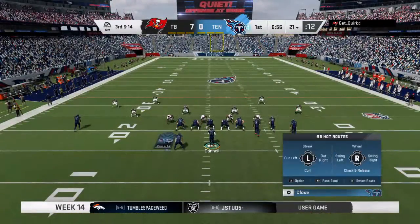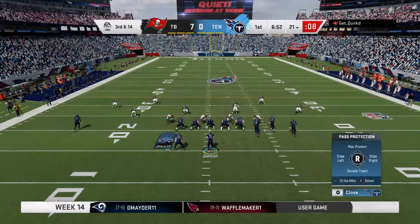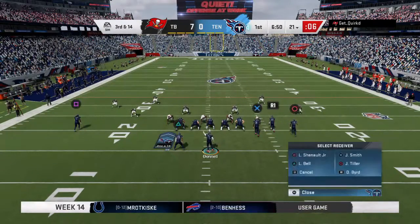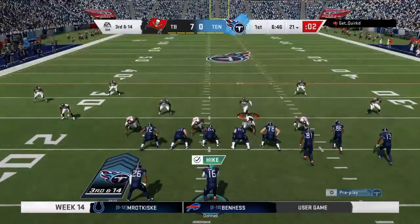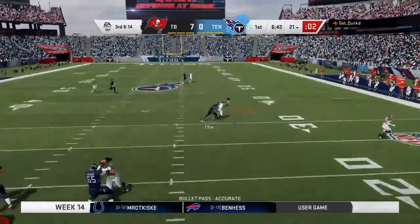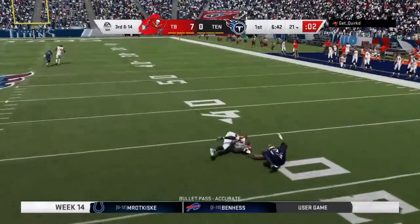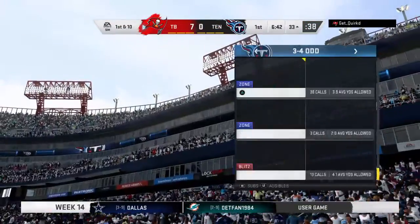The Bucs with an extra defender now in the secondary here on 3rd down. Watch the twist. Watch the twist. Now back to throw. Is this intercepted? It is. It's intercepted. Picked off at the 33.